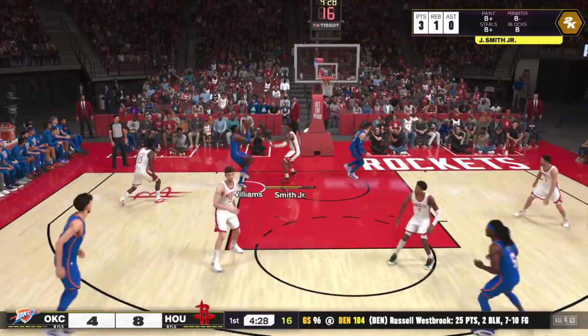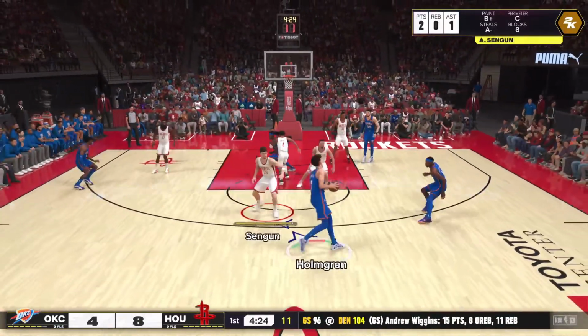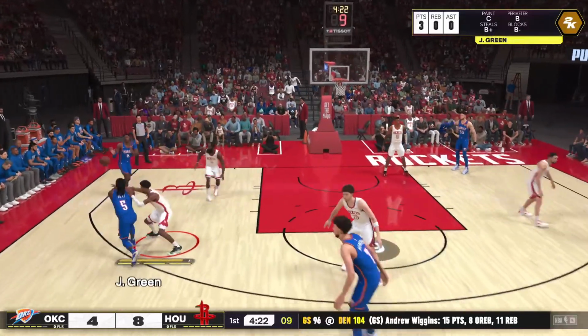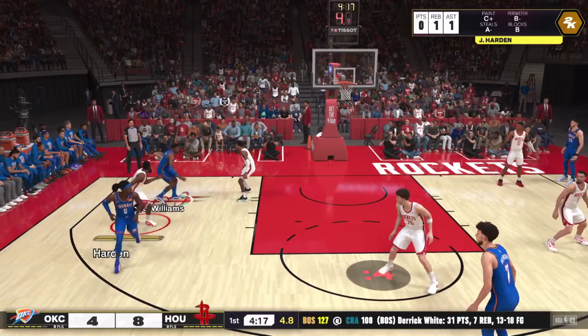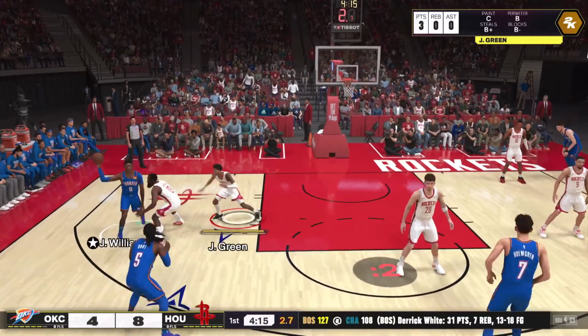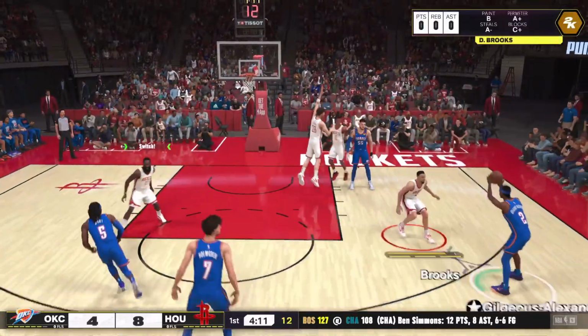Left side, Williams. Outside for Gilgeous-Alexander. Some nice passing by Oklahoma City here. Pocket 6. There's the screen. Lets the 3 fly. Oklahoma City gets a new shot clock.